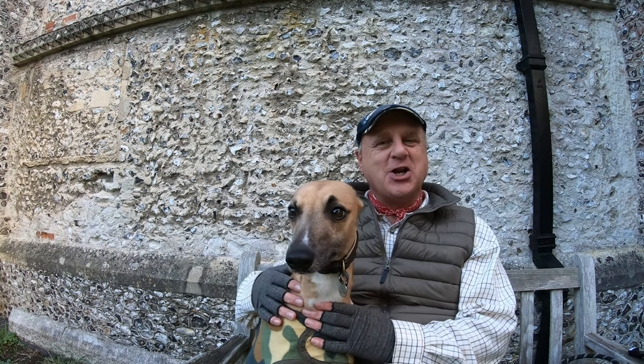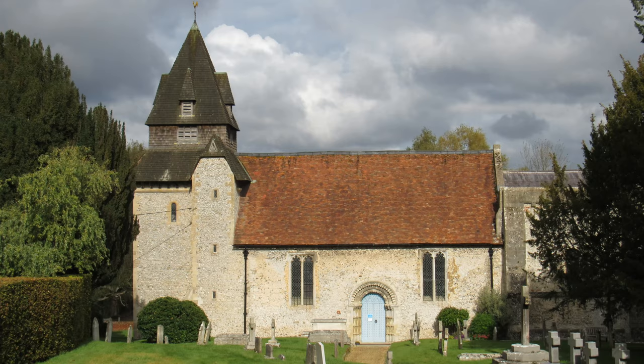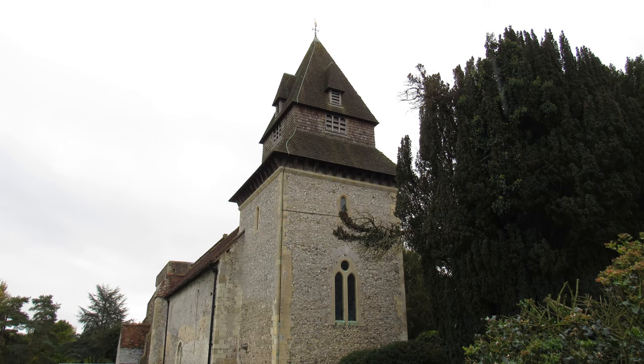He's ready. Let's go. Well, I've parked my car by the church, which is just behind me here. So let's have a little look at it. And there it is, the Church of St Mary, originally called the Church of Our Lady. And according to Historic England, it was built around about 1170. And it's on a terrace, really, above the River Itchen.